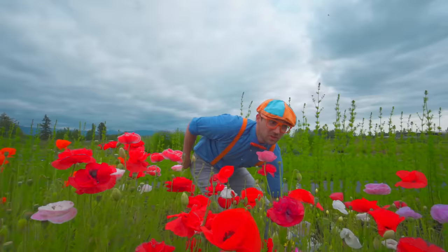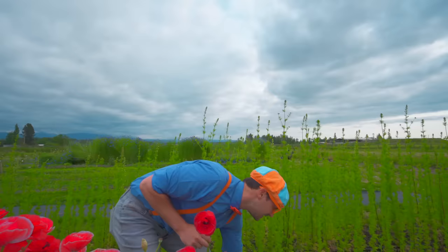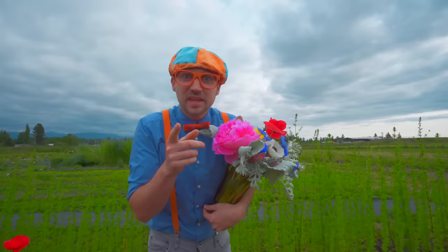Whoa. Look at these. Oh, let's cut one. Whoa. This is a new color. Do you see it? Yeah, this color is the color red. All right, let's add it to the bouquet. Let's put this one right in the very, very center. Whoa, look at that. It is so beautiful. I know what I'm gonna do with these flowers. I'm gonna surprise my mom. Shh! If you cut flowers, you can do the same!